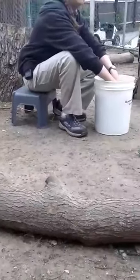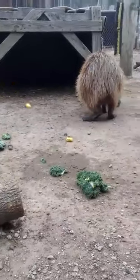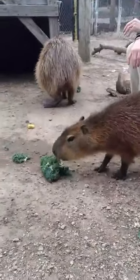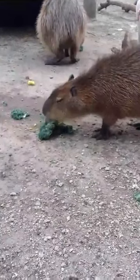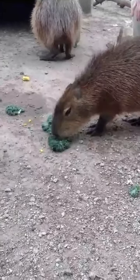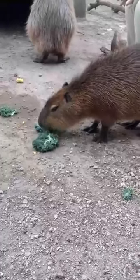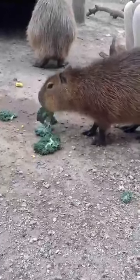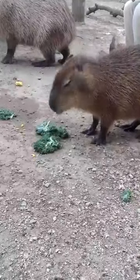And capybaras are found predominantly through South America? Yes, all throughout South America except for Chile, with the Andes Mountains. They don't go up in that area. They're predominantly in the water, so the waterways, and some of their natural predators are jaguars, anacondas, caiman.